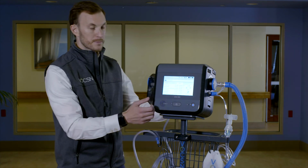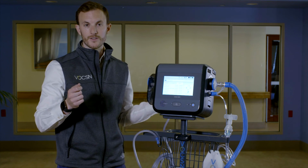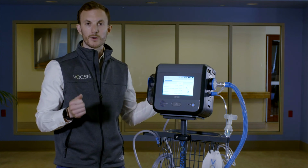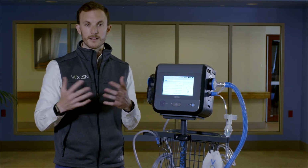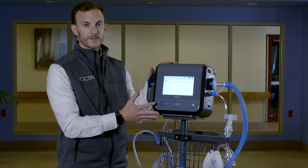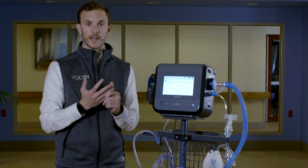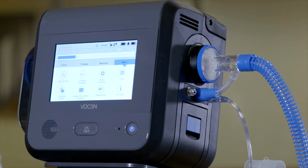I can stick a USB in the back of VOCSN. I can export those events. I can download those events, take them to my doctor's appointment, or my doctor may be able to even remotely access these events ahead of my appointment. Or my DME respiratory therapist. It really gives you insight into what's going on across all 5 therapies, both usage as well as settings. When in doubt, exit back out to my menu screen.